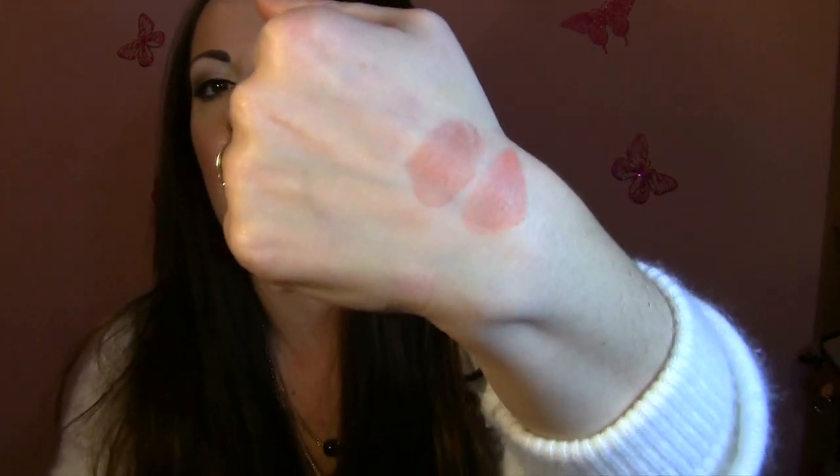Yeah, and it's very beautiful, more brownish, but definitely has enough orangey inside, which I'm into this season. I really don't know why, but I'm kind of into orangey colors lately.